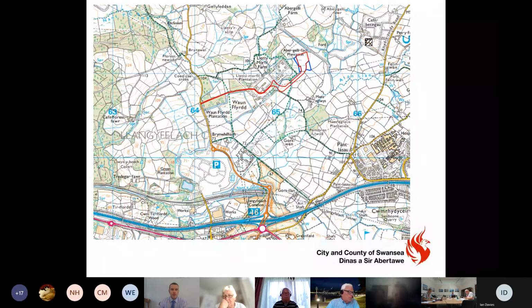This application is for the construction of a greener grid park comprising energy storage and grid balancing equipment, including the change of use from agriculture and grazing land, along with associated infrastructure. And the application is to be considered at committee as the site area exceeds 2 hectares.